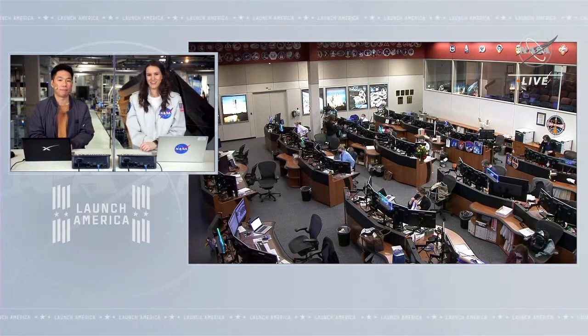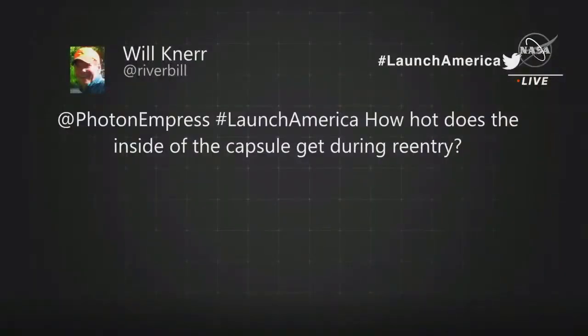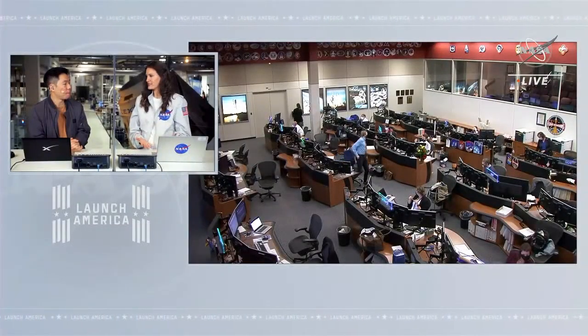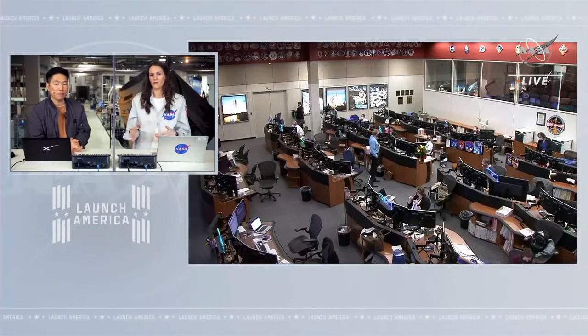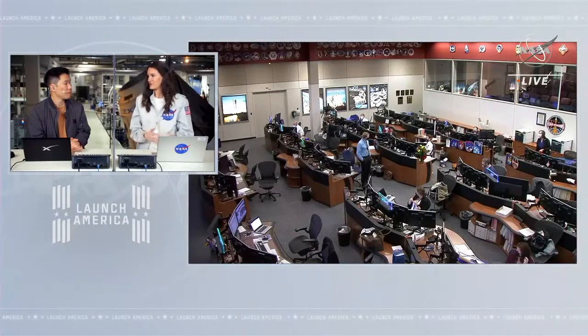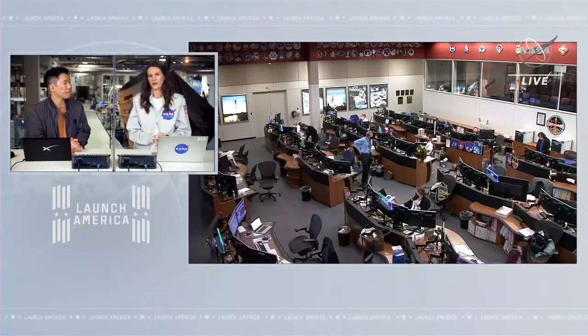Will wants to know, how hot does the inside of the capsule get during reentry, which is a great question because we've talked about how the outside can reach up to 3,500 degrees Fahrenheit. Yeah. So the inside is kept nice and cool. The astronauts are in their suits at that time as well, so they also have cool air flowing through their suits, and the inside of the cabin also has cool air, having been disconnected from that external radiator, and so I think it's around 85 degrees inside.